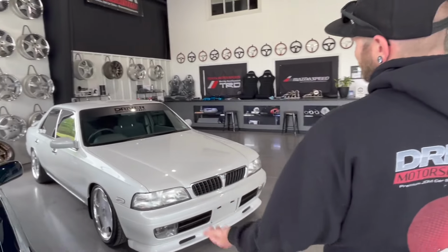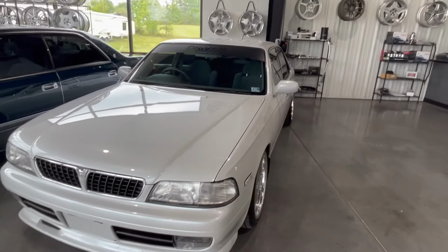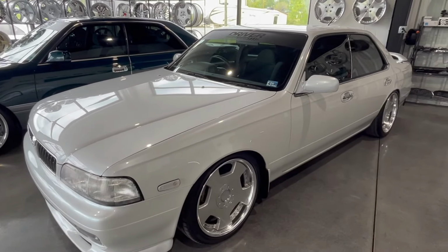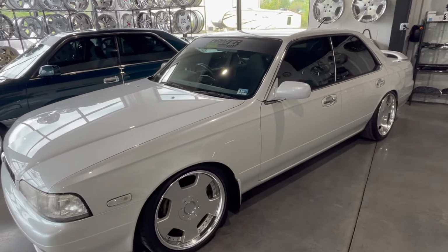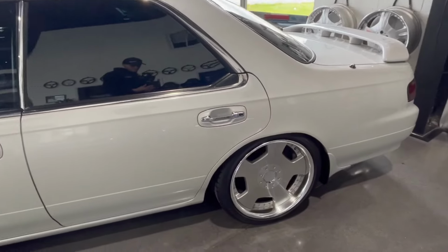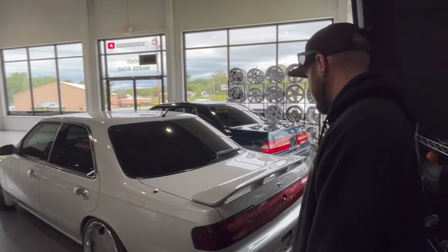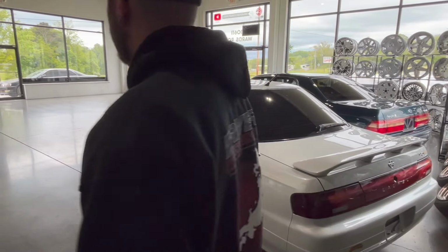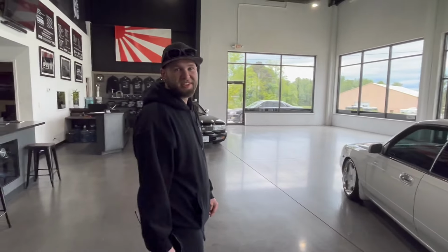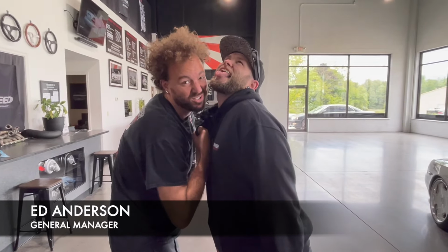And then next to it, we have Brian's C34 Laurel. This thing is super cool. It is a Nissan Laurel. It's a Club S, so it has the RB25DET in it. This thing's really cool. It's got the, I don't remember what wheels these are. Oh, they are Eurolines, with LED taillights. It's got a really cool exhaust on it. Oh, Ed just informed me these are the DZs. They're the Euroline DZs. They're super cool.